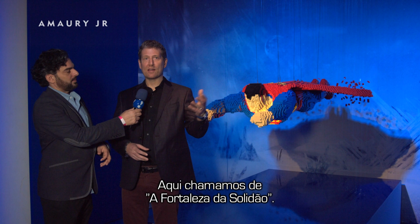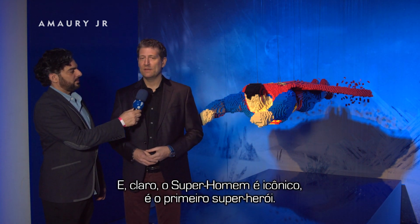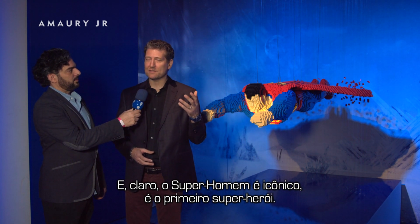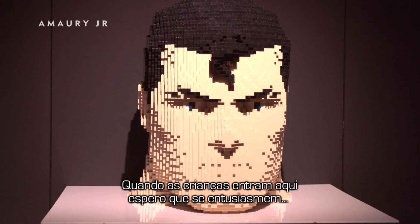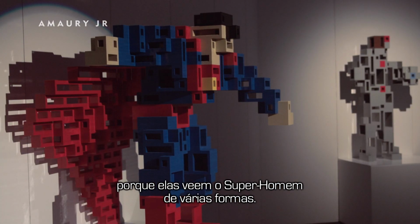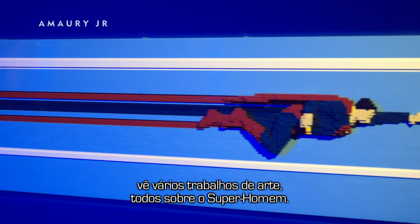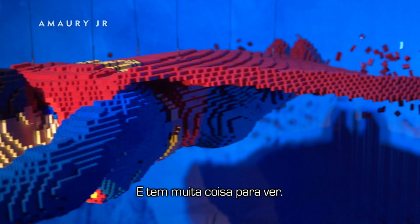Well, this gallery we call the Fortress of Solitude, because that's Superman's home. And I think you're right, Superman is iconic. It's in fact the first superhero. And when kids walk in here, I hope they're inspired because they see Superman in different forms. It's a type of room that really impacts you. You see all the different works of art, all about Superman, and there's a lot to look at.